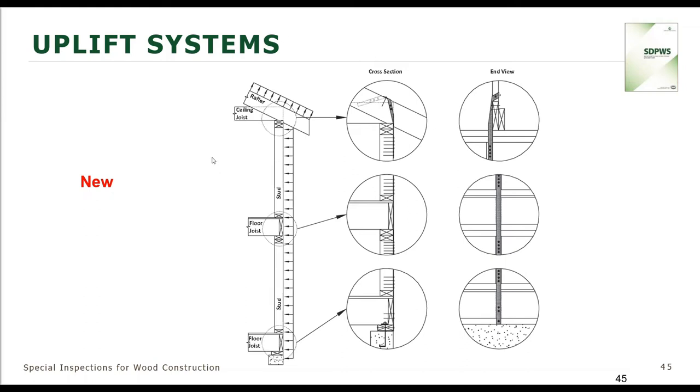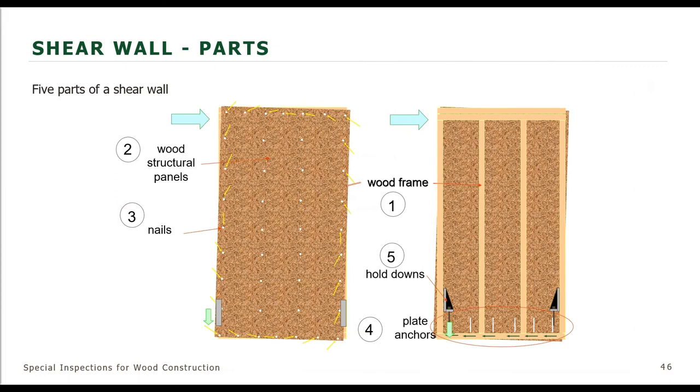And if special inspection is required, we want to make sure those straps are all continuous, all the way down through to the foundation. And making sure they meet the construction documents that were submitted and permitted and built according to those documents.